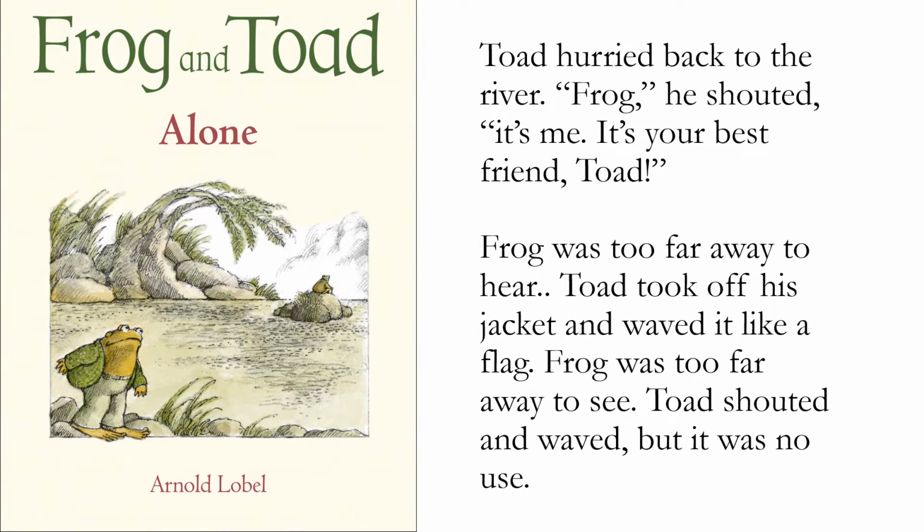Toad hurried back to the river. Frog, he shouted, it's me, it's your best friend Toad. Frog was too far away to hear. Toad took off his jacket and waved it like a flag. Frog was too far away to see. Toad shouted and waved, but it was no use.